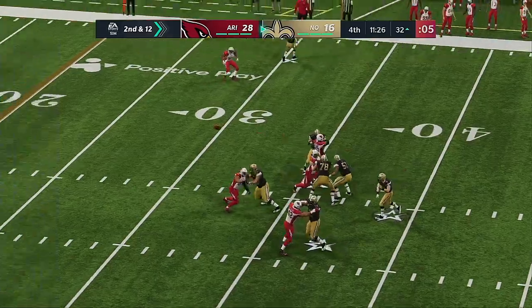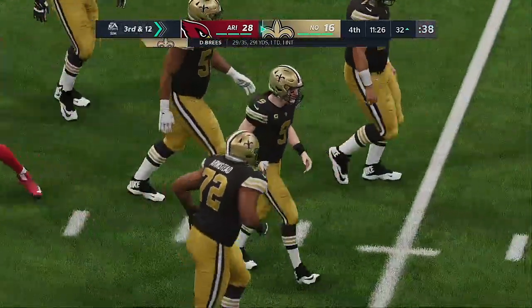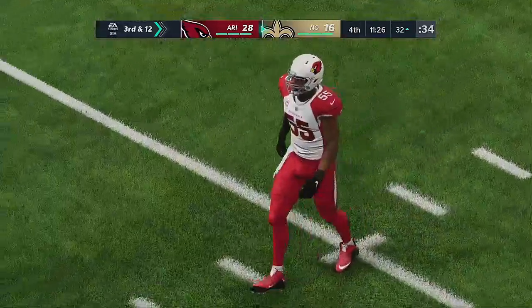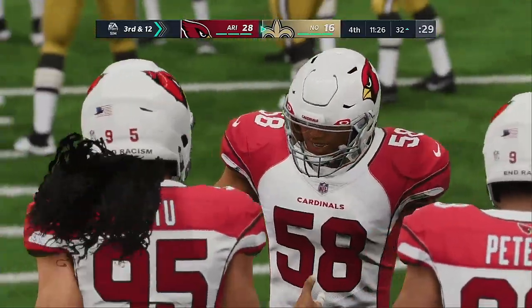Now, Brees again. His throw is going to be incomplete. Traquan Smith, the intended receiver. And that takes us from second to third down. And the timing a bit off that time as that one falls to the ground.